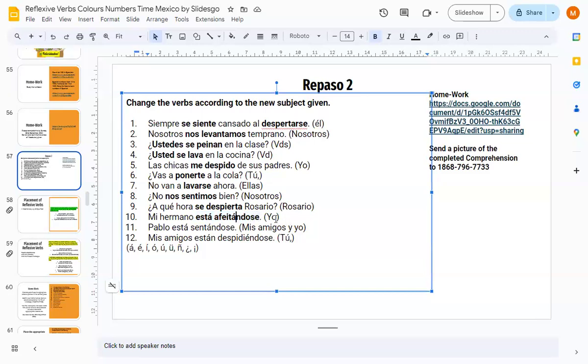All right, so I'm changing it to yo. So instead of está, I have to put estoy. And I have to get rid of mi hermano because then that wouldn't make sense. So estoy afeitándome, right?